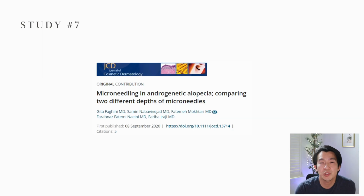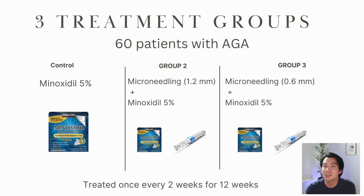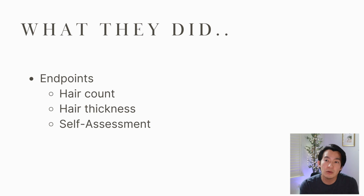The next study I chose was the only one I could find that looked at the efficacy of different needle lengths. They split up 60 patients into 3 groups. The control group getting minoxidil only, group 2 getting microneedling at 1.2 millimeter depth and minoxidil, and group 3 got 0.6 millimeter depth. They checked hair count, hair thickness, and what the patients thought.